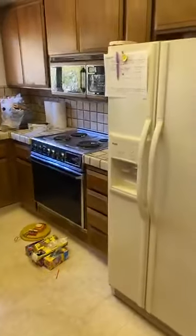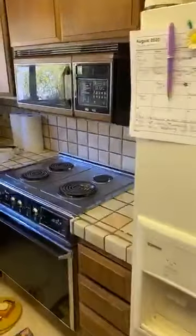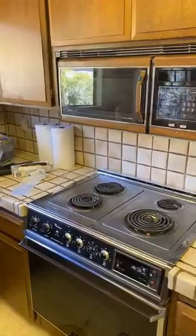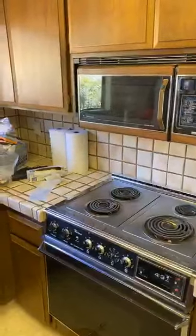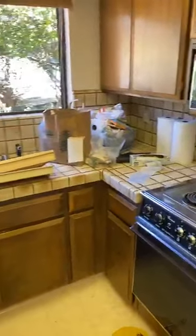So we have an original kitchen, original vinyl, original tile. The refrigerator stays. Electric stovetop. However, we do have propane, so if someone wants to change to gas, they'll be able to do that. And we know the microwave doesn't work.